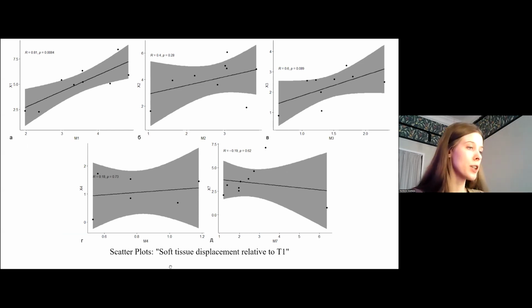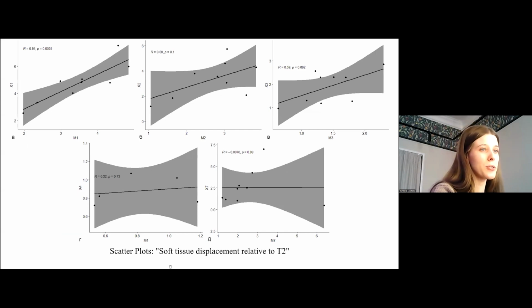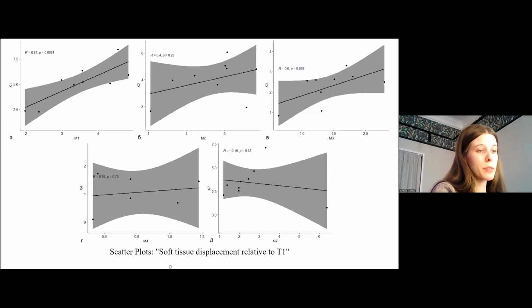Parameter M5 changed in only 1 case, so there is no scatter plot for it. Parameter M6 remained unchanged, and anterior displacement of soft tissues M7 was observed in all patients. In 2 cases, changes in soft tissue positions in the anterior segment depended not only on intraoperative zygomatic displacements, but also on changes in maxillary position during simultaneous maxillary osteotomy.